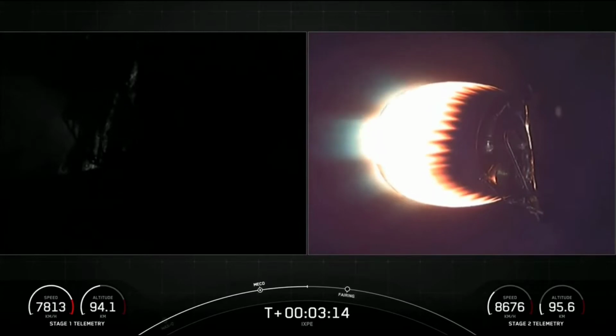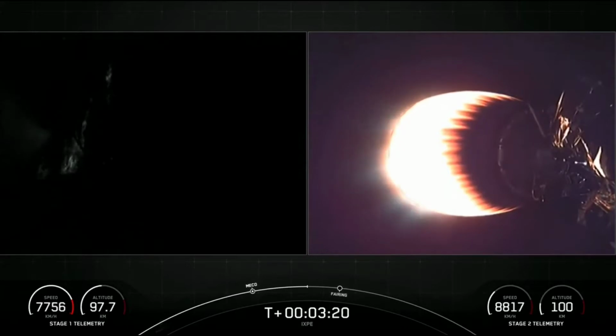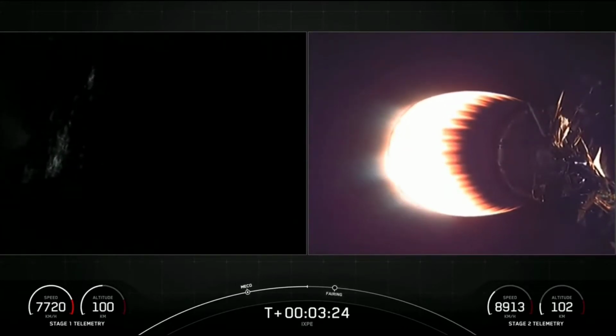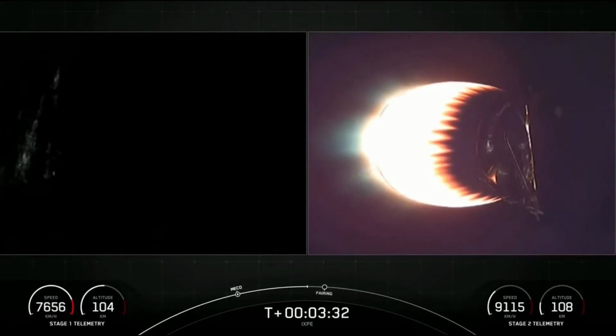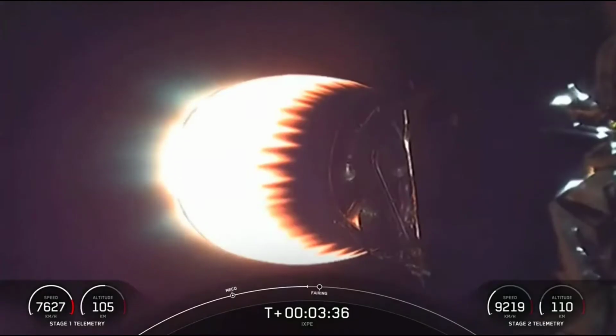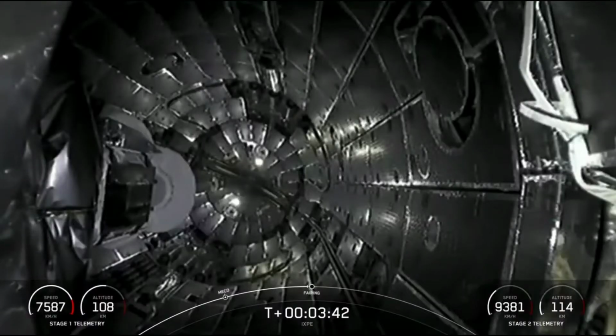Next major event coming up will be fairing deployment. At this point, the second stage, Stage 2 on nominal trajectory, is getting to a part of the atmosphere with very low density, so we don't need to carry those fairing halves anymore. We can jettison them back to planet Earth and then attempt to recover them. Again, both of them being new fairing halves flying for this mission. Fairing separation confirmed.